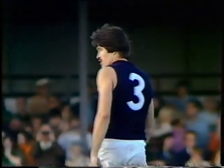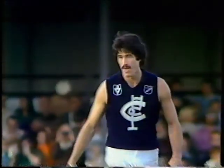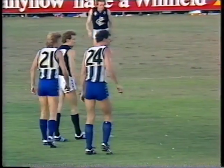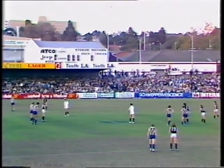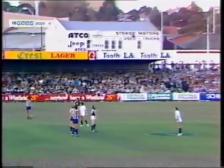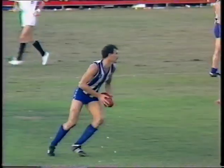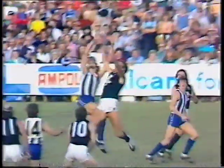The Blues being taken apart, especially during the third quarter when North Melbourne added 6 goals to 4. 4 minutes into the final term. It's going to be Dempsey in the ruck. Dempsey contesting against Fitzpatrick, and an infringement on the centre square. And it's a free kick going which way? To Dempsey. That's inexcusable, that. Towards full forward.